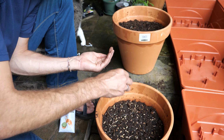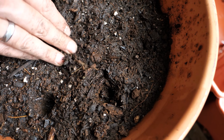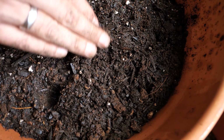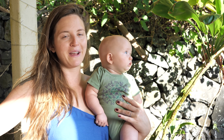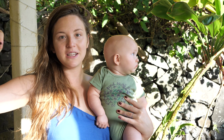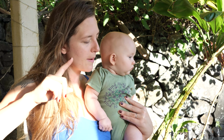And then in this lower pot here, we have some cat mint, which I've never heard of before, but apparently it's really beautiful. It has purple flowers that bloom on it, I believe, and it's something that's really good if you do have a big garden. You can plant it around it and it'll kind of protect it from bugs and stuff, but also be something your cats enjoy.